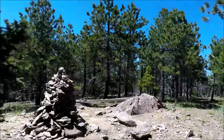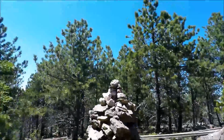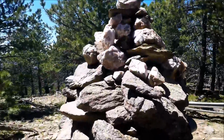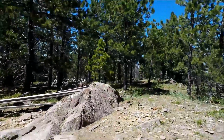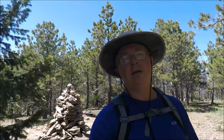And as tradition dictates, I must add my own rock to the pile. Ooh. There we go. I made it. Alright, we made it to the top of Sheep Mountain, and total distance according to my GPS, 4.5 miles.